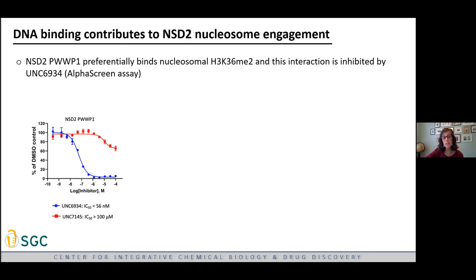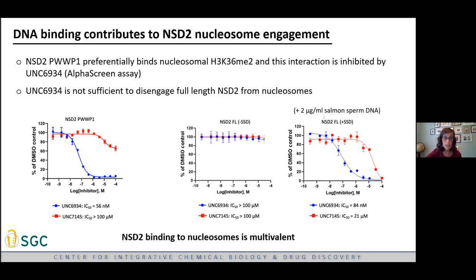We next used an AlphaScreen assay with H3K36 dimethyl nucleosomal substrates, and we found that our compound UNC6934 is able to block the interaction between NSD2 PWWP1 and this methylated nucleosome substrate with an IC50 of about 50 nanomolar. However, when we moved to using the full-length protein, we found that the compound no longer is sufficient to disengage full-length NSD2 from nucleosomes. And so we thought that the electrostatic interactions between the full-length NSD2 and potentially DNA of the nucleosomes may be preventing displacement of NSD2 by UNC6934.